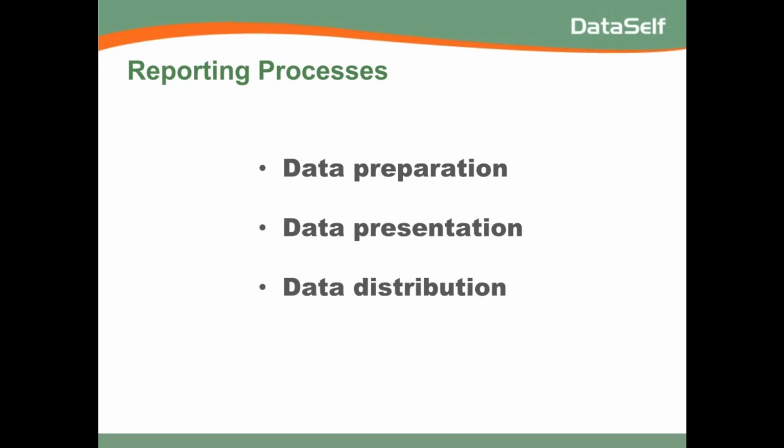And then finally, this person will have to send the report to the actual person who requested the report, usually a business person who is not so technical. So it comes to the data distribution stage. If it's only one person, simple, easy, no problem.